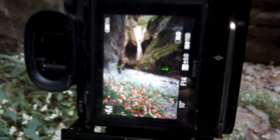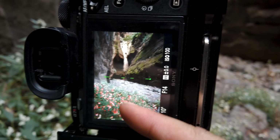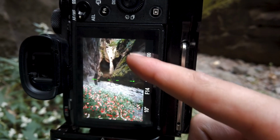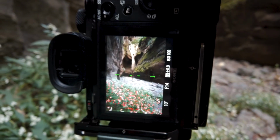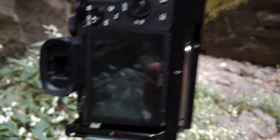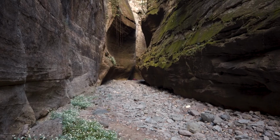Just got to set up for the focus stack, so it's not completely in focus. But I have this all composed in the front with the leading line passing through just by the middle. And I have that same tree right up here in the composition. So we'll snap that shot now. It's going to be a 10-second exposure because it's pretty dark in here. And I'll throw up what I have.